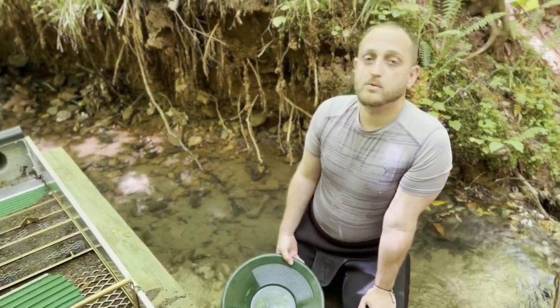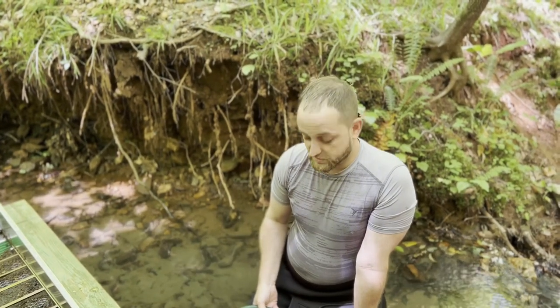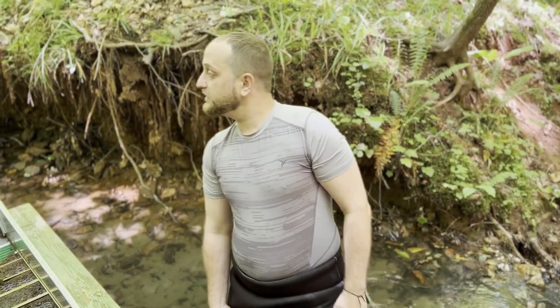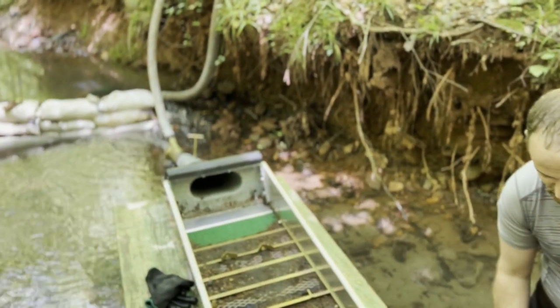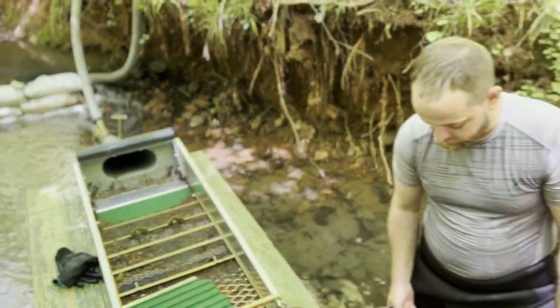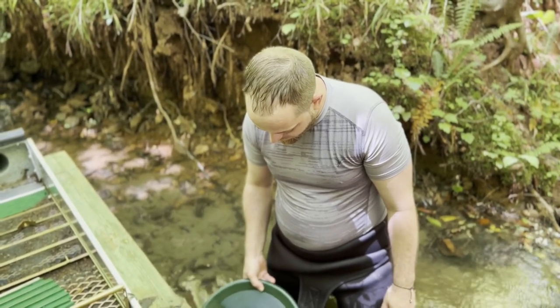I just did our first little 1 hour sample run. Got really cold, so I came out to get something to drink and eat and maybe warm up a little bit. So figured I'd pan the first identification screen here. Saw a few pieces of gold down there. It's really shallow, not used to this.